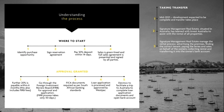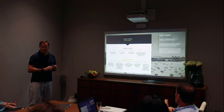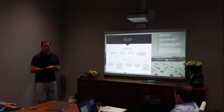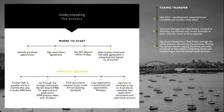Once that sale agreement is signed, the funds will be cleared with your FICA documentation, probably through your attorney's account, a trust account in Australia. It's lodged there. The 20%, which is the balance of the 50, will flow within 6 months thereafter. The banks there, Westpac and BOQ, will give you a guaranteed 50% facility because of the equity you're putting in. So once the transfer goes through, i.e. the property is ready, the money flows, the bank bonds kick in, and your equity flows. So none of the money gets used during development. It's all safely tucked away as per any other legitimate transaction in South Africa, and it'll transfer on occupation of the property.